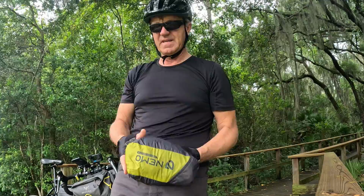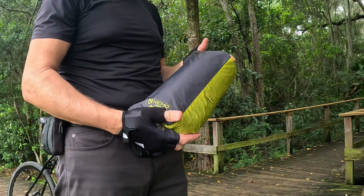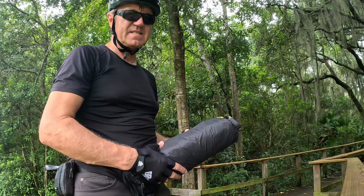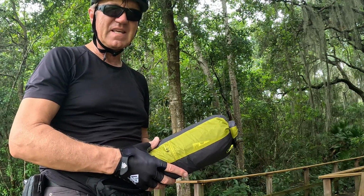And guess what? That's my new Nemo tent. It has even poles here. It's a freestanding tent. I love the old one, but it's starting to wear out. It's been already 5 years, so I got a new one. And probably I'm gonna send the old one back to the factory and let them fix it.